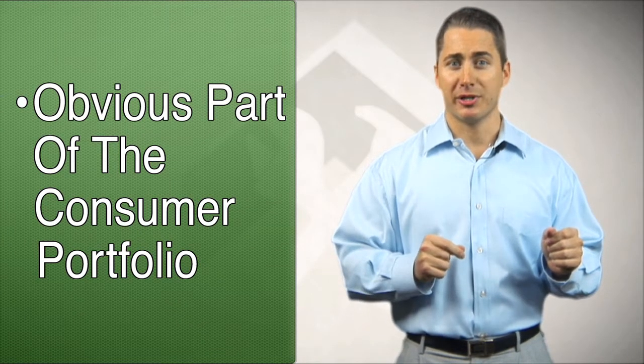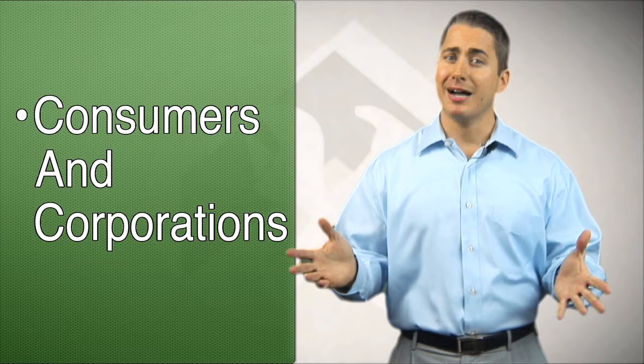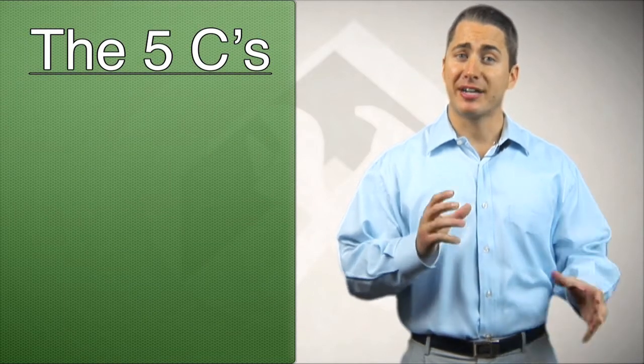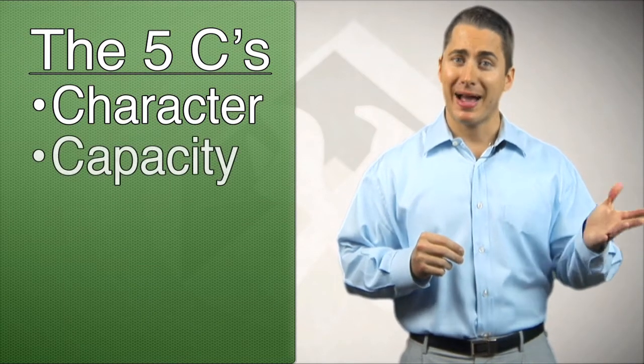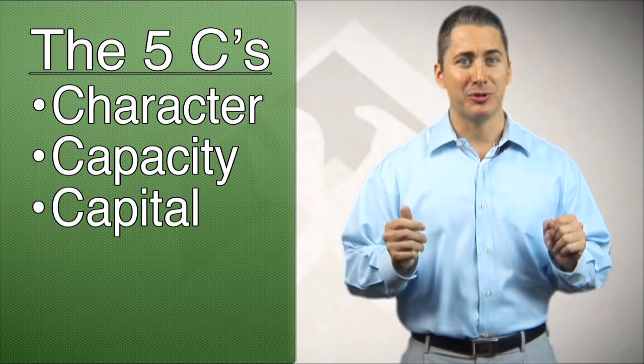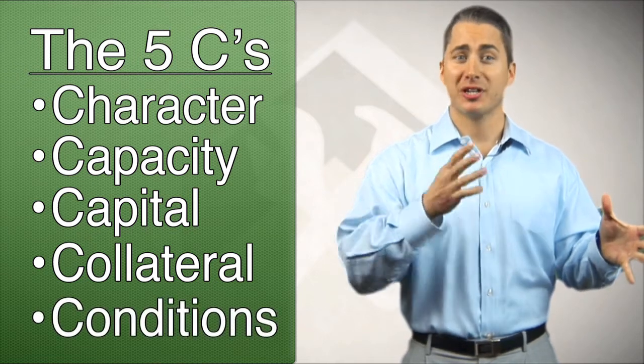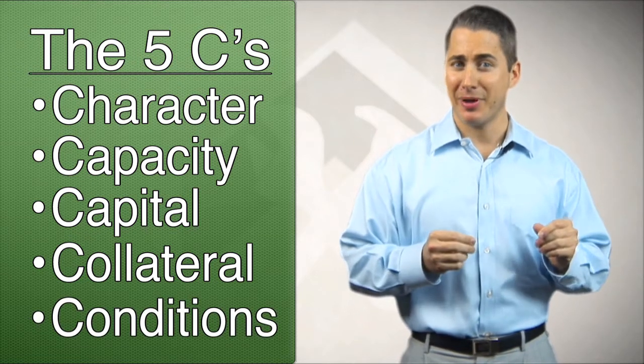Credit debt management will likely become an obvious part of the consumer portfolio, similar to the attention given to personal asset management in the early 1980s by people like Charles Schwab. Due to the decades of research performed in the corporate sector, we will make references at times relating consumers and corporations. For our explanations of credit, we will use the 5 C's. The 5 C's are character, or desire to pay; capacity, ability to pay; capital, general financial condition; collateral, asset pledged to security; and conditions, economic trends that may impact payment.